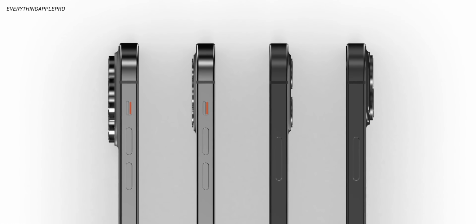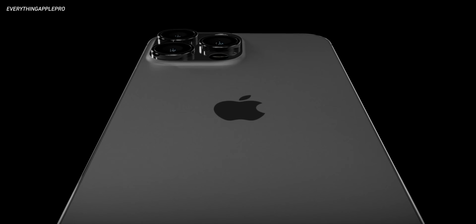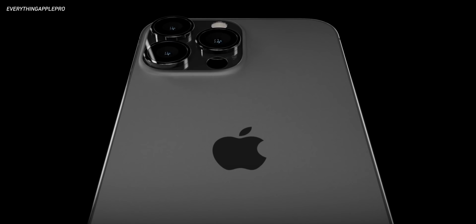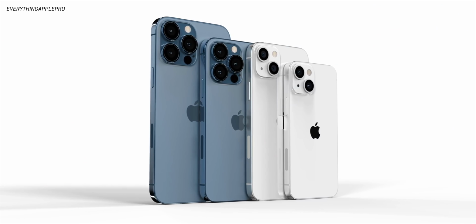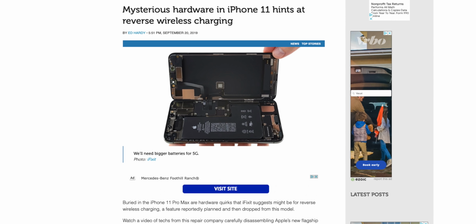Now, another sort of hidden feature with the iPhone 13 that could either be a last-minute addition or a last-minute removal could in fact be reverse wireless charging. Now, if you've sort of been following the iPhone rumor cycle for a couple of years, you know that reverse wireless charging is always one of those last-minute features that is supposed to be on the iPhone and then seemingly gets pulled last minute. I think all the way back to the iPhone 11 series, we had heard that reverse wireless charging was going to be a thing.